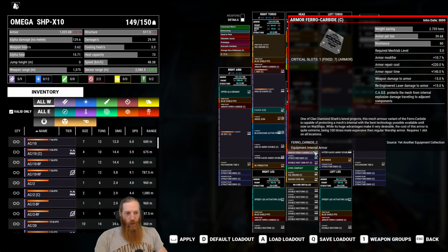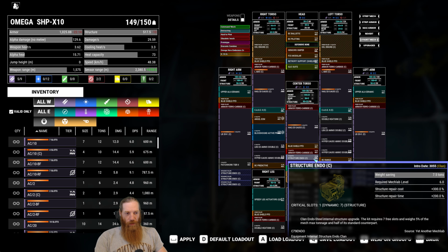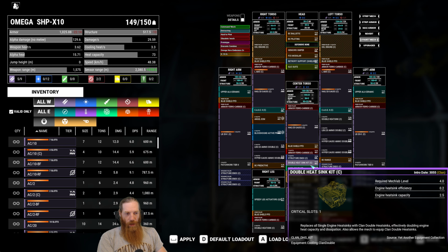I did put ferrocarbide armor on, as well as clan endostructure, which I think was already there. No, I put that on as well. We had clan double heatsink kit that actually should have been royal, but it didn't really matter because our cooling, as you can see, we are practically heat neutral there. So engine or gyro, sorry, I went with the compact gyro as well because we do have a HAG 20 in the CT. We needed some extra space there.